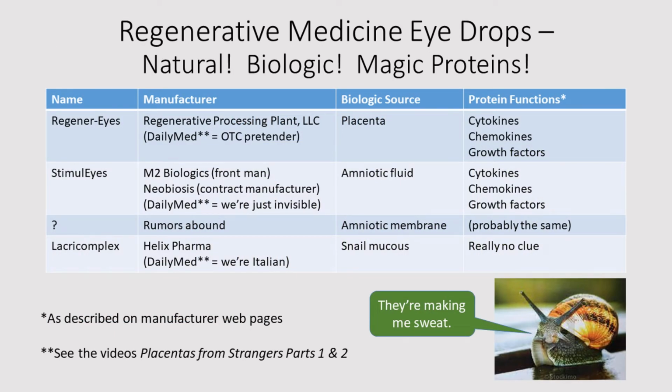Okay, let's get back to the topic of conversation. Regenerative medicine eye drops. Natural, biologic, magic proteins. Running through some specific products, we've got Regenerative. Manufacturer is Regenerative Processing Plant. They're an over-the-counter pretender on Daily Med. Their biologic source is placenta. They specifically describe the following protein functions: cytokines, chemokines, and growth factors. Don't worry too much about what that exactly means. We just need those words.